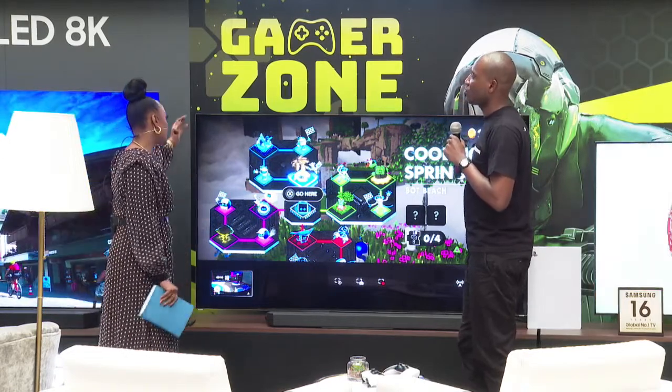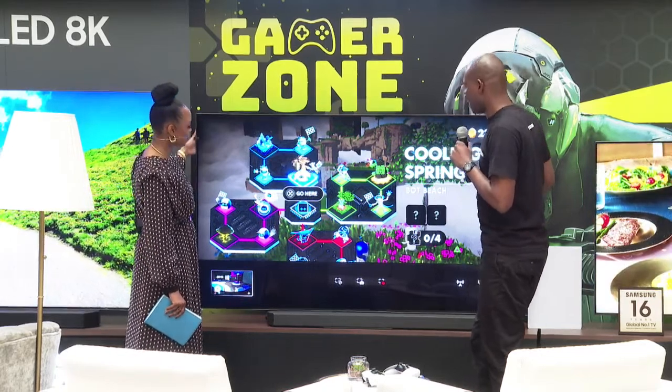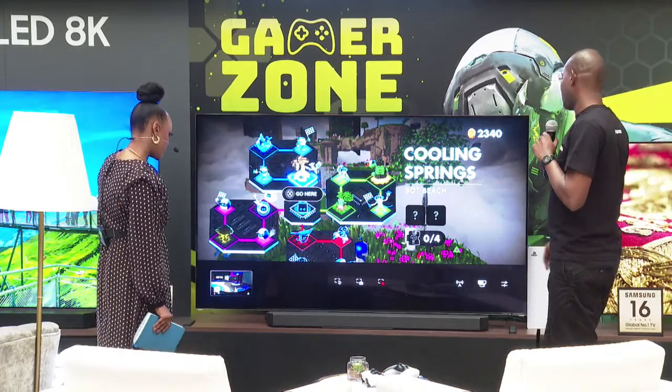These are 75-inch in size, yes. I love it. So in terms of screen size, it is a 75-inch. Beautiful. And also, as you can see, we have displayed some sound.